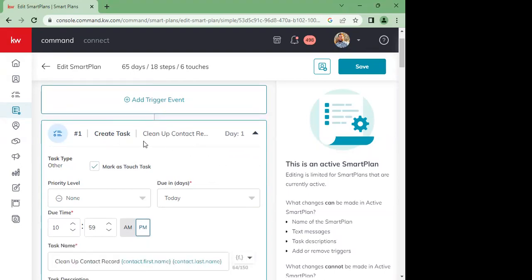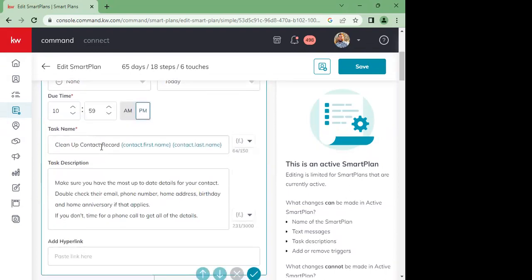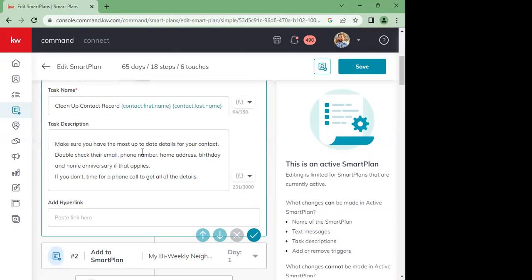So the day that you add them to this, it's going to tell you to clean up their contact. That is whenever you find out their phone number, their email, birthday. If you sold them a house, you will add their home anniversary. And it reminds you, if you don't have all of this information, it's time for a phone call to go and get that information so we can get it put in there and it can start doing its job.